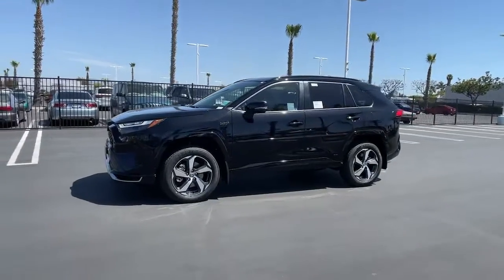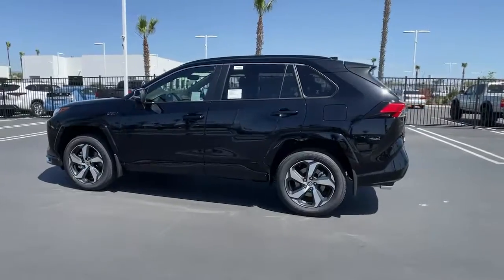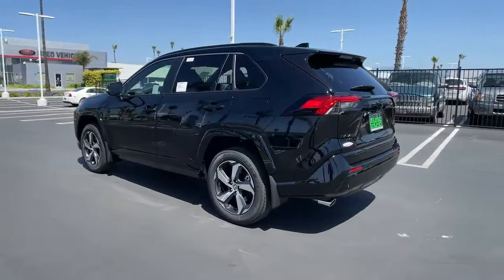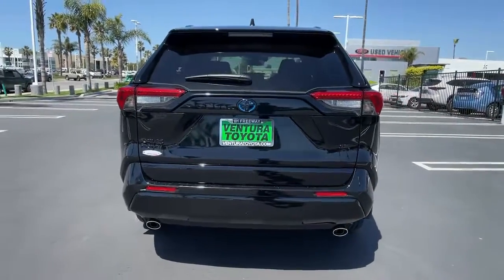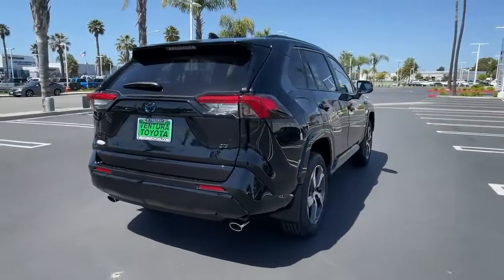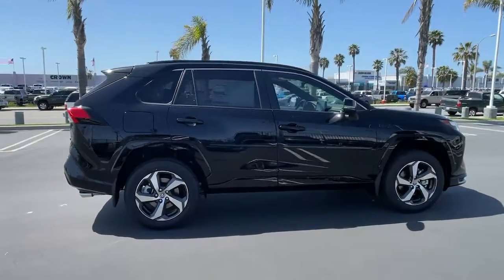Get into a car with value. 2022 Toyota RAV4. Take a closer look at this compact and rugged Toyota RAV4, the distinctive crossover that maximizes safety, comfort, and efficiency. You'll love its driver assistance tech, refined cabin, and infotainment system.